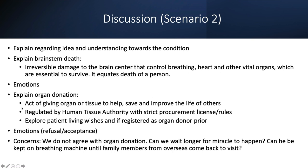Okay. And then yes, I think you mentioned that organ donation is a noble act, which is good. You use the word noble. You can also say that it's an act of giving organ or tissue to help save and improve the lives of others, and regulated by the authority. And you can actually mention that once a person donates, they can save 9 people's lives with organ donation, be it any form of organ, including the eye. You don't have to mention all in total, but you can just mention that it's mentioned in the NHF leaflet, so it's not wrong to mention that. And then yes, you're good.